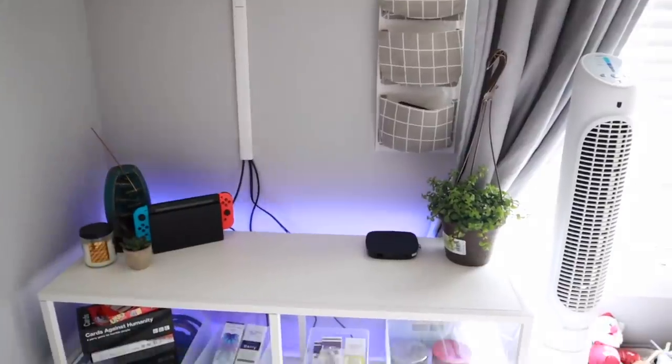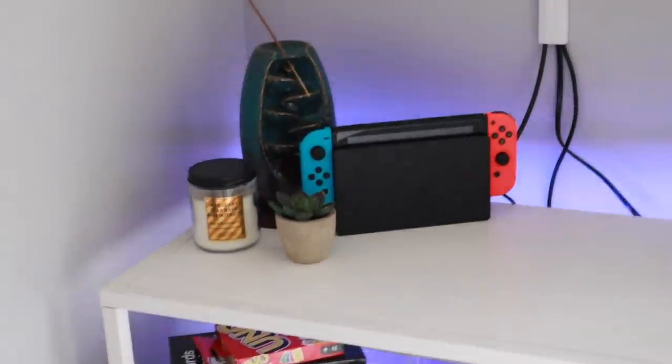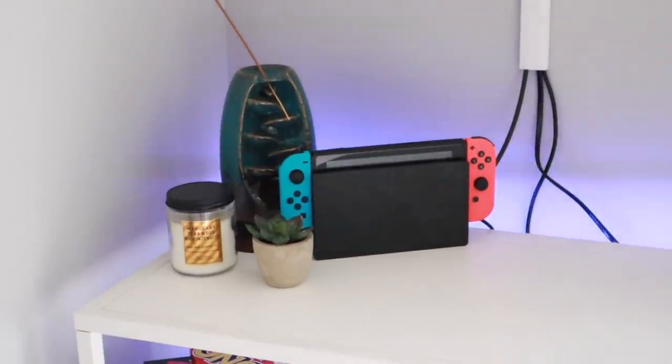This is my entertainment center. This is a 37-inch entertainment center, and it literally fits perfectly in this corner. And basically what I have up here is just stuff that is entertainment-wise or things that have to do with what goes on over here. So first thing I have over here is my Nintendo Switch, simply because I love playing Switch with my friends whenever they do come over, or my siblings. I have all four controllers, which I will get into where I store them in a little bit, but I have my Switch over here.